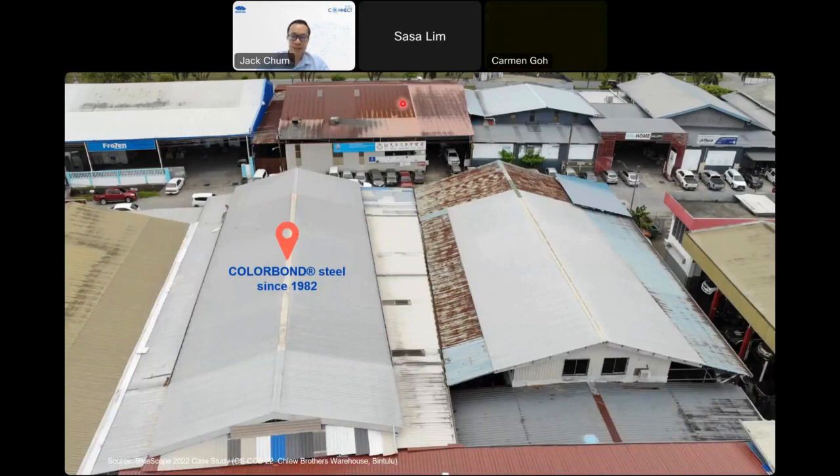You can see the neighbor roofing sheet over here is already badly corroded. The neighbor here is also badly corroded. And that's why I say that the aluminum zinc technology, the steel technology, plus the wrapping system could prolong the whole lifespan of the material.